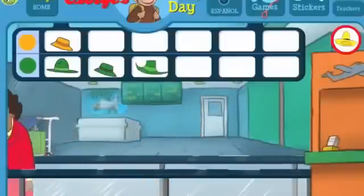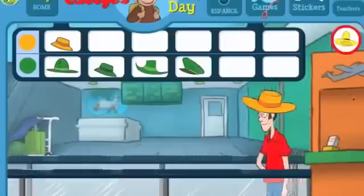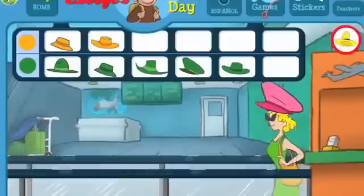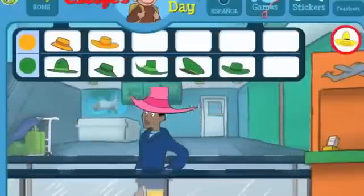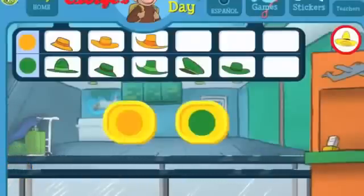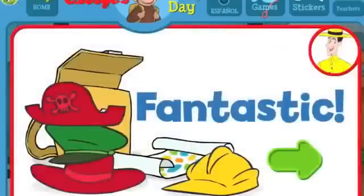All right. Good eye. That's it. Yes, indeed. Great. Which color hat was collected the most? Orange. Green. That's right. Now return those hats, George. Fantastic. You're doing some super hat grabbing.